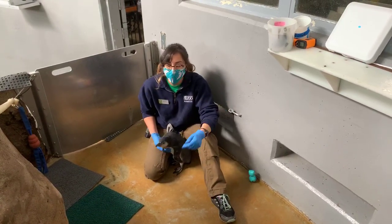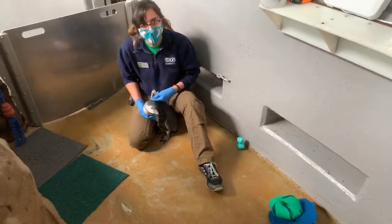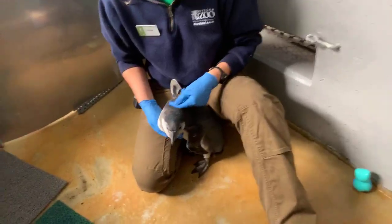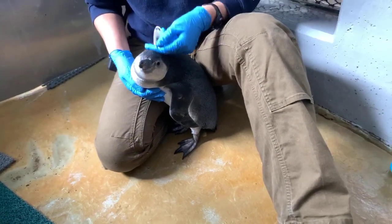And we are coming to you from the Penguinarium where we are going to be meeting CT. She is the newest addition to our penguin colony and she was just born on March 23rd.